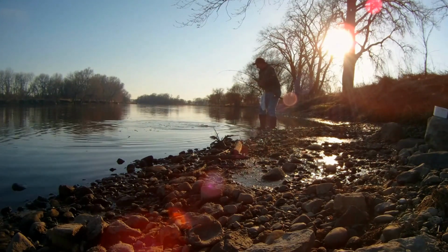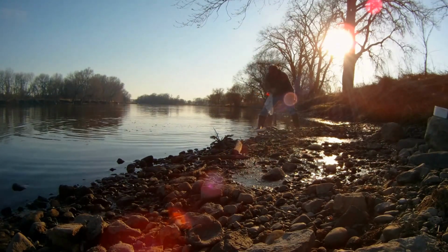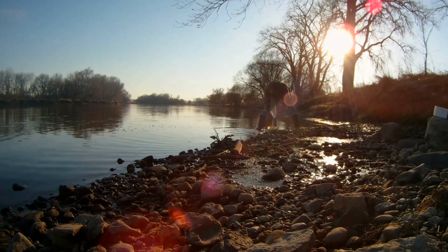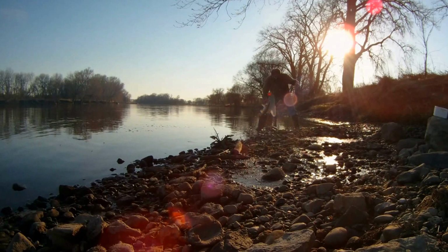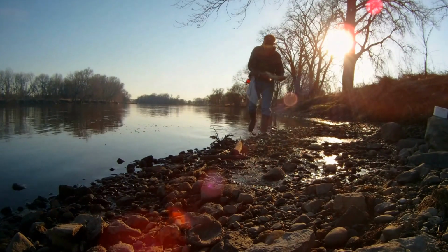Here I'm into one of my favorite springtime fish, the northern red horse sucker. It's somewhat unusual for the river level to be this low at this time of the year. However, the river can go from relatively shallow to barely within its banks in just a matter of hours.